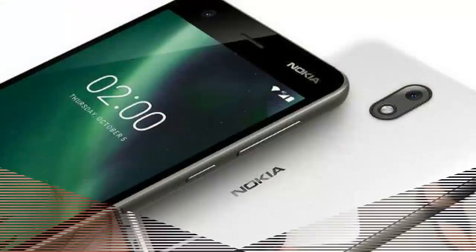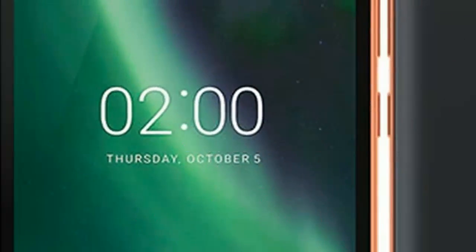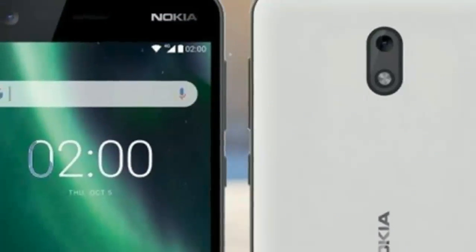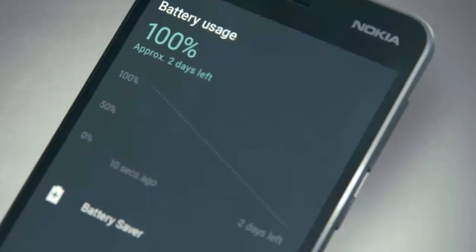Nokia 2 battery life. One of the key selling points of the Nokia 2 is battery life. Or rather the prospect of a great battery life drawn by the combination of a 4,100 mAh power pack, humble chipset, and comparatively small screen.